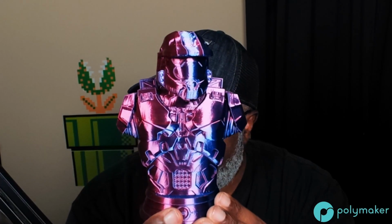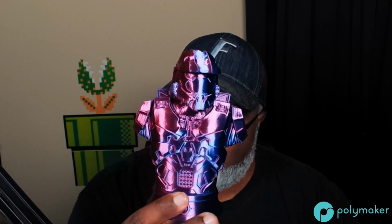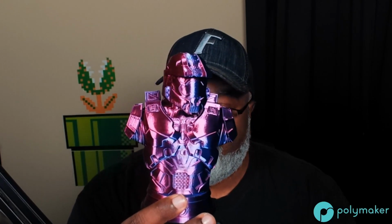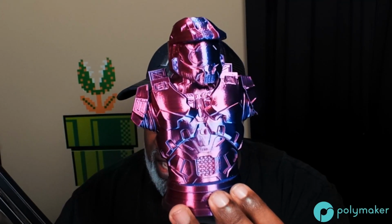This is fotismint's Master Chief. Awesome, awesome, awesome print. I can't describe it any other way. It's one of my favorite Master Chief models. There's quite a few out there. Some that are made by some unknown people that I've never seen before, others that are made from known people. And out of all of them, this particular model is my number one favorite Master Chief model. Whenever I refer to Master Chief 3D prints, I'm like, you gotta print the fotismint one. That one is the best one that I have seen. It's very, very good.